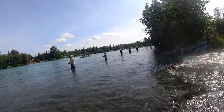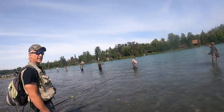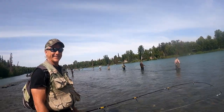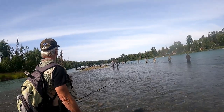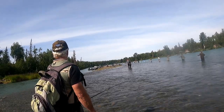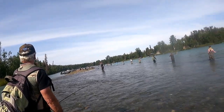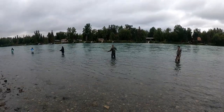I don't know if I finished my video or not, but Matt's up there, Jeff's right in front of me, Scotty's here, and then you see all the people down the line, all just trying to catch red salmon. So that's what it's all about. Guide boats come in, or personal boats come in and sit on the islands, and I'm basically gonna document what they do here.